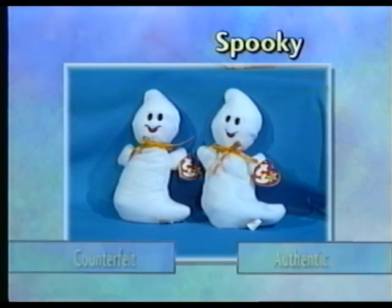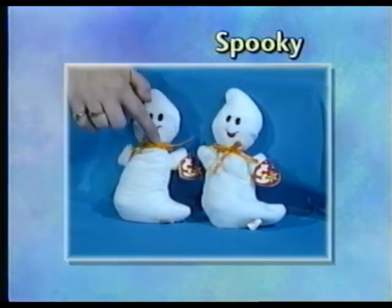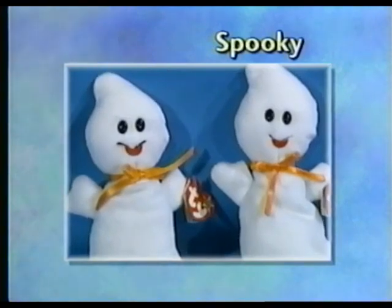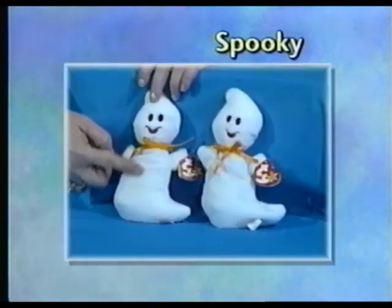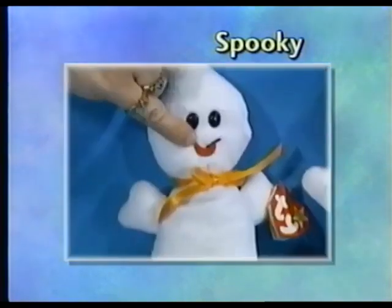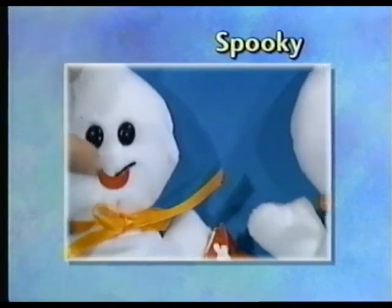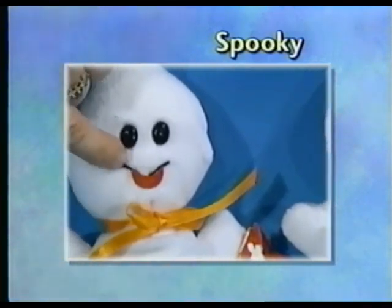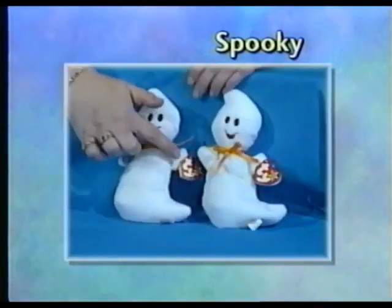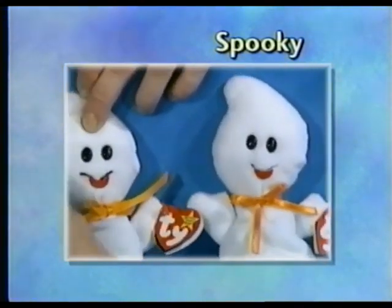This is Spooky. He has the ribbon problem where it's too wide. It's a brighter color. You can see that it's not a double-sided satin. Additionally, the fabric is the same bad fabric. The felt mouth is a different color felt. It's a darker felt. The thread on the mouth is a double thickness. It's a lot wider thread. And additionally, it has the bad swing tag and the extra wide tush tag.